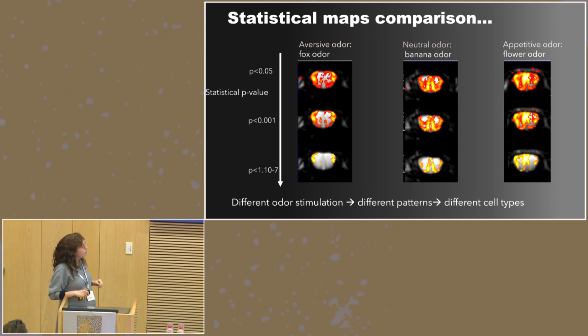And then we discovered this. This study has been published as a scientific report in Nature. We discovered that different odor stimulations show different patterns in the olfactory bulb. And what does it mean? It means that there are also different types of cells in the olfactory bulb. And that's very important to understand and to see.